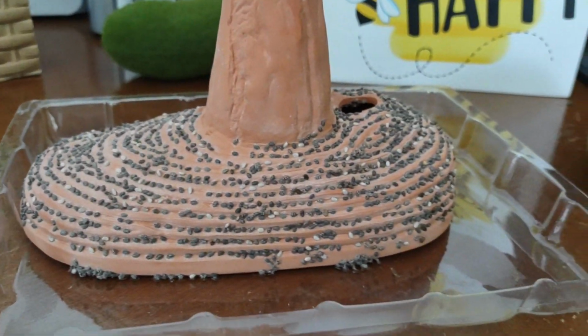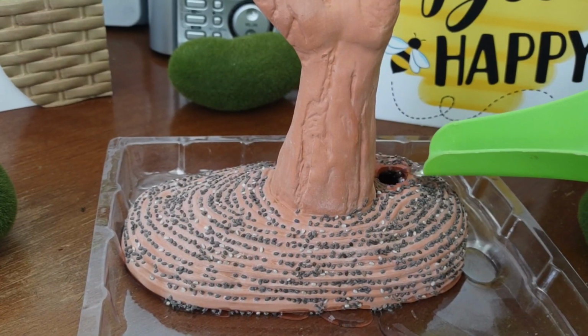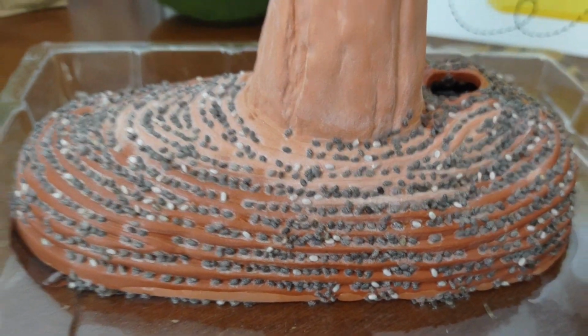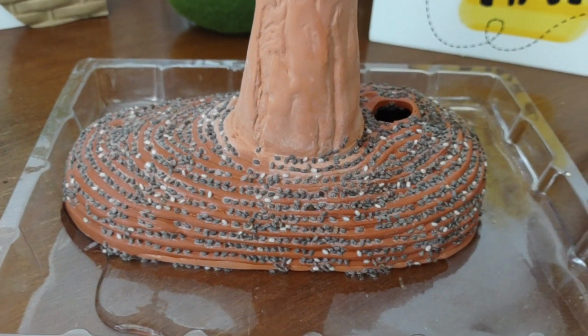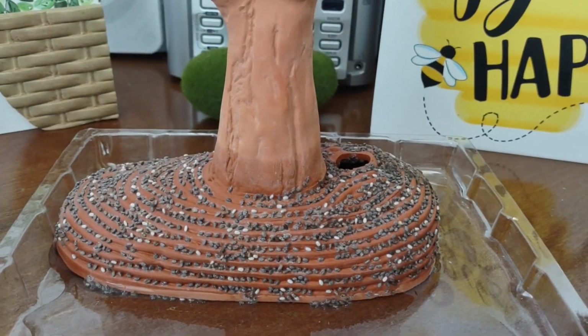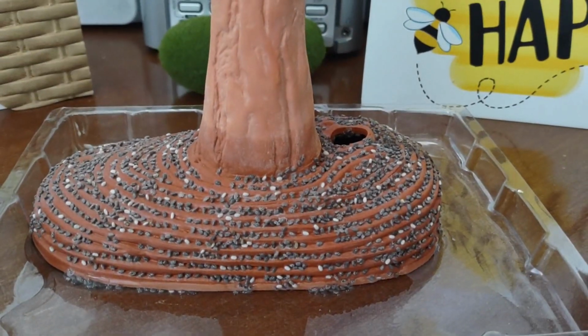The chia seeds have adhered to it. Let's fill her up. Is it absorbing it? It's like magic. That's so cool though. It absorbs it all the way to there. Oh, that's so cool. It's even like creeping up its arm now. This is just so normal, but it just looks so cool.